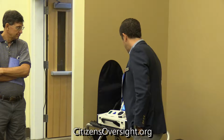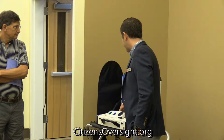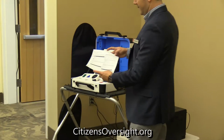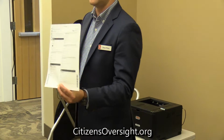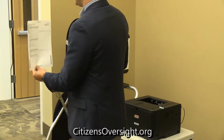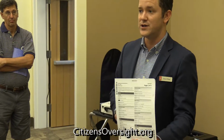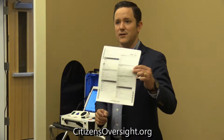So once I hit print, it says, are you sure you want to do that? Yes, print my ballot. What this is going to do, and I've already got one printed out here from the earlier session, is this produces a fully marked ballot that looks exactly like every other ballot in the polling location. So that's another differentiator for Hart, is that we are printing a full ballot that looks like every other ballot.